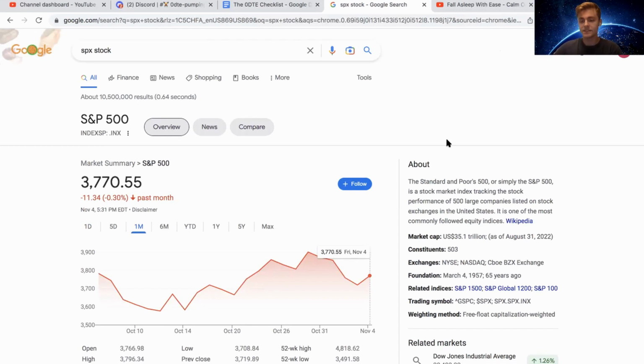But giving you that distance helps reduce your risk, because your probability of success gets better the further your strike prices are away when you're selling options, right?